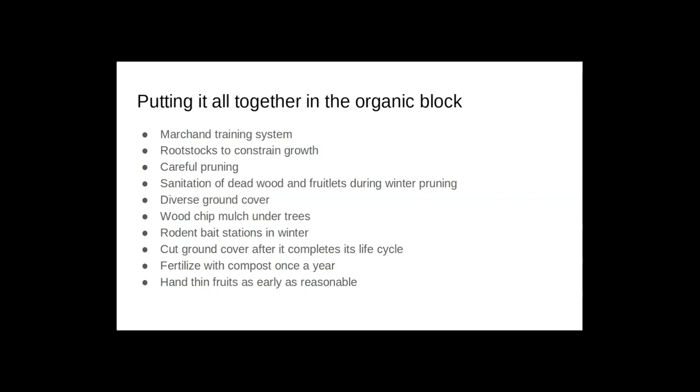I'm not advocating that you grow apples organically. We are not making fruit money growing organic fruit. I believe that if I planted a new organic block, I could, but right now we're not, because too many of the varieties we have are not suitable for the pest management system I'm using. So we use the Marchand training system, which I already showed you.